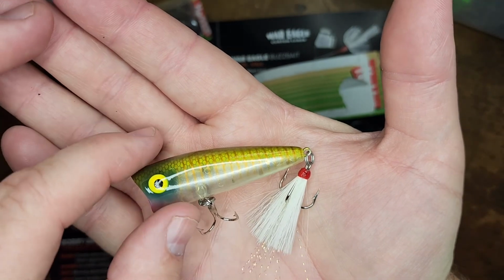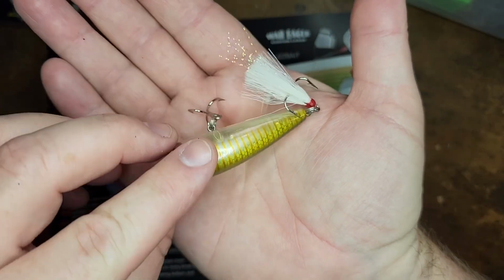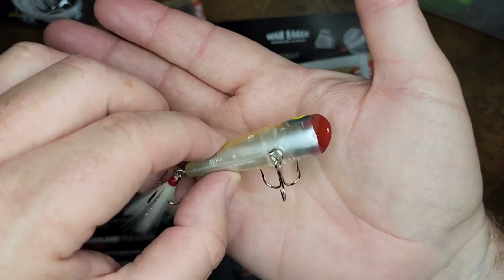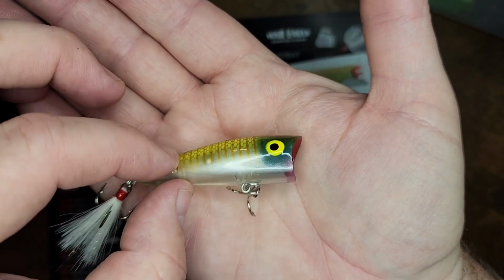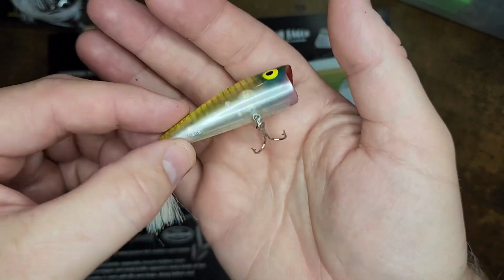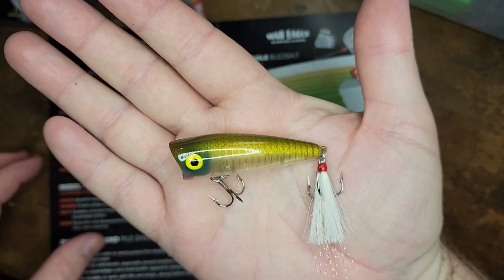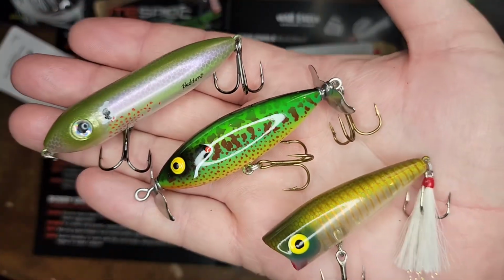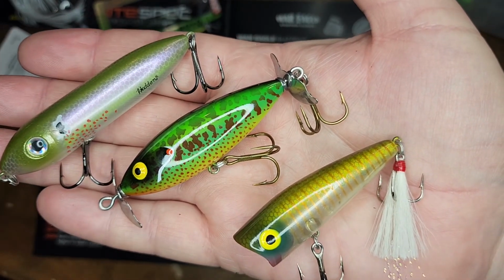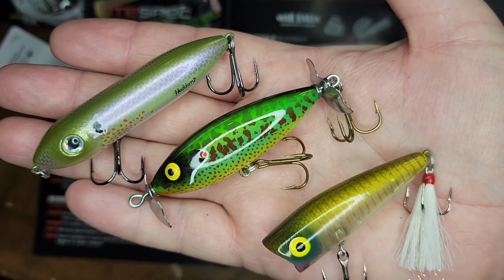Love the feathered treble. Man, that has bluegill written all over it. Brim. Oh my goodness. That's a pretty paint job. You got your red cup, and you can see the little rattles in there. Very nice. Shimmer brim. Sick. Very cool. Custom painted baits.